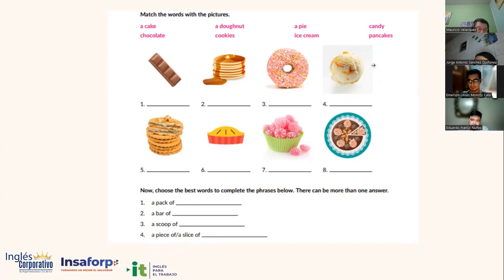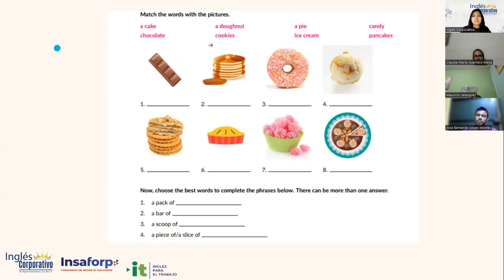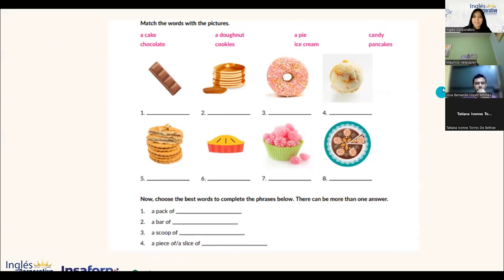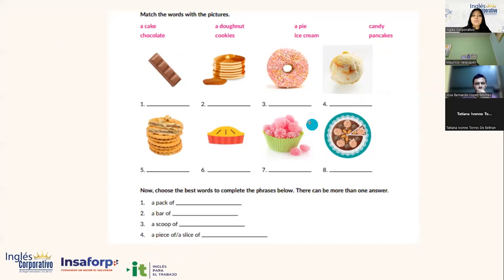Do you like ice creams? Yes, I like. Yes, you do. Okay. Yes, I do. Okay. Yes. Delicious, right? Do you like donuts? Donuts? No? So. Okay. All right. So what about candies? Do you like candies? No, I don't. Okay, well, yeah, sometimes maybe I'm okay.